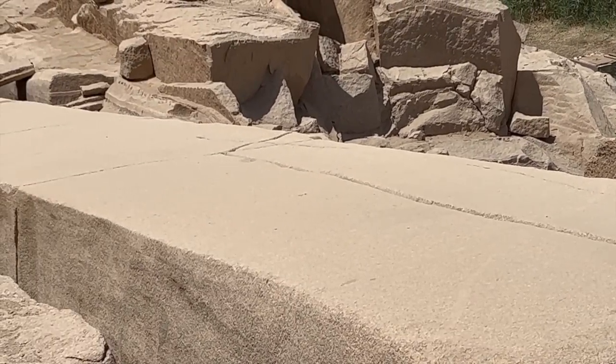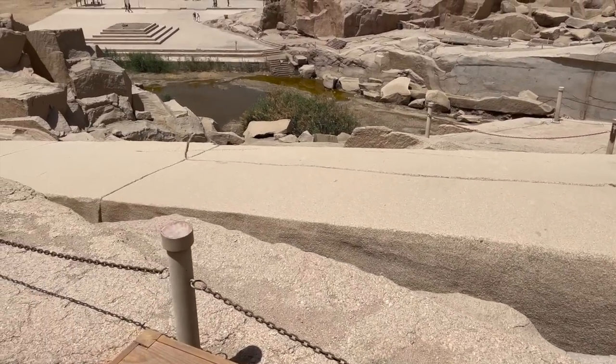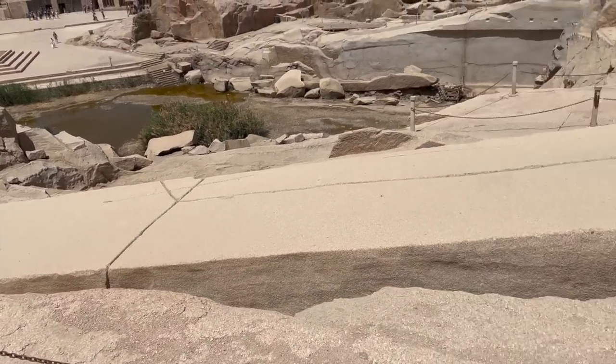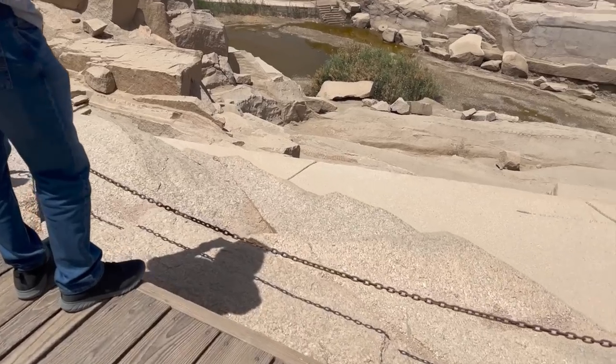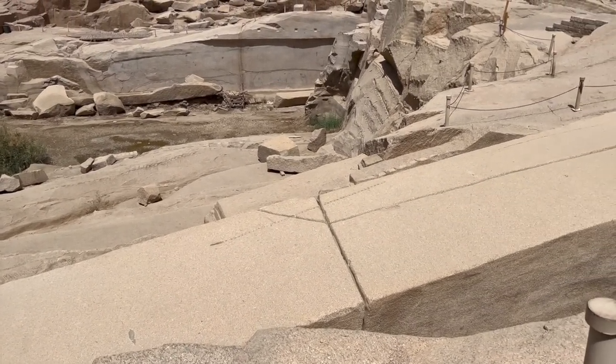The crack is right there. See the cracks in it? I don't know how many tons this is. How are they gonna lift that up and transport it? All right, I'm getting a little vertigo up here. With the wind blowing, I'm scared. I'm gonna fall.